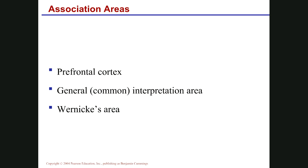There are also some other association areas which do different things, and we're going to look at these three as well. Again, association areas are complex areas with lots of connections to different parts of your brain, so they can pull together all sorts of stuff. It's connected to all your memories. One of these is the prefrontal cortex. Another is the general interpretation area. And then finally, Wernicke's area.